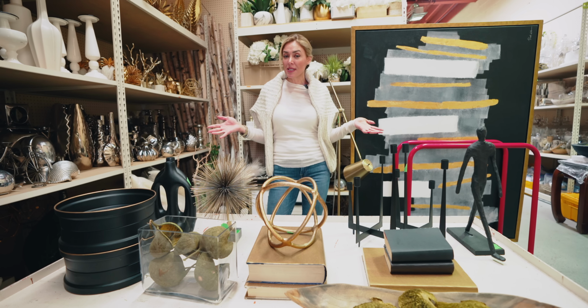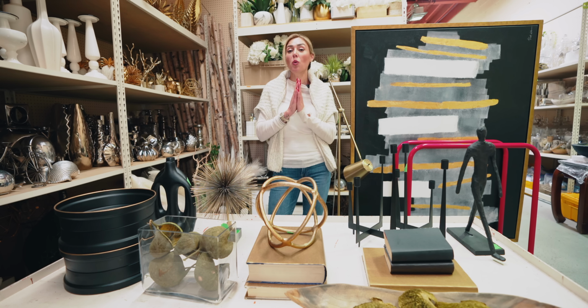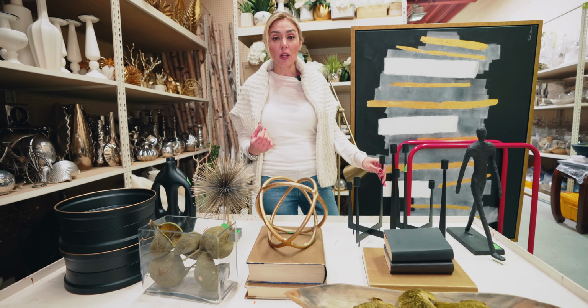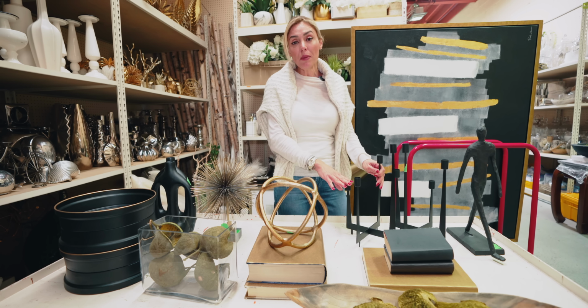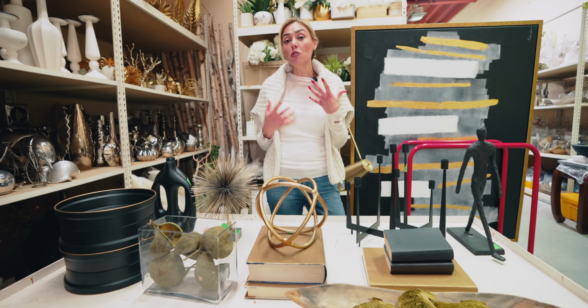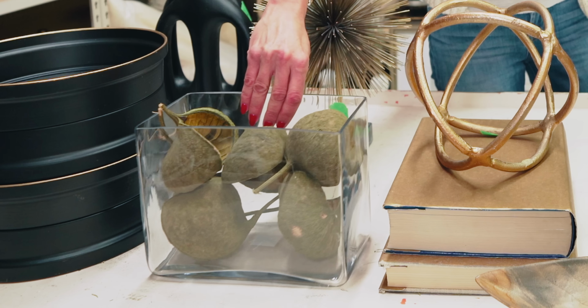And now we have our pieces picked out, and I'm going to explain to you why I picked these specific pieces. The goal here is to make this office look elegant as well as creating contrast. So my contrast is to kind of follow suit with the black theme. We have the blacks, we have some brass finishes, and I picked some neutral finishes as well, like this one in the glass.